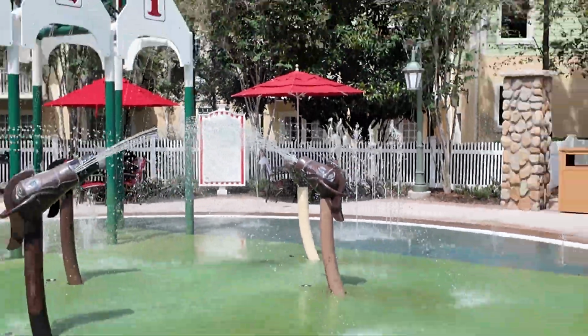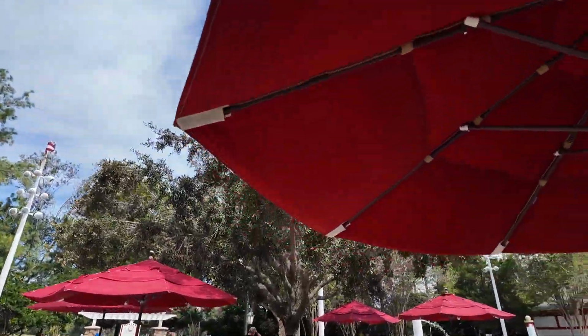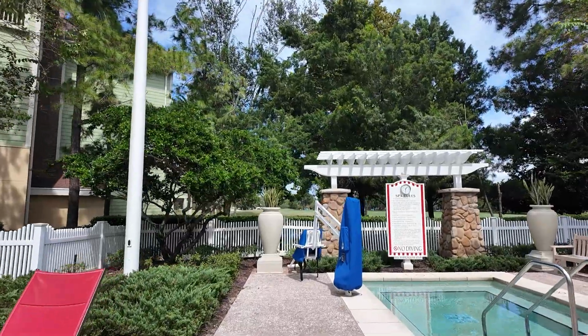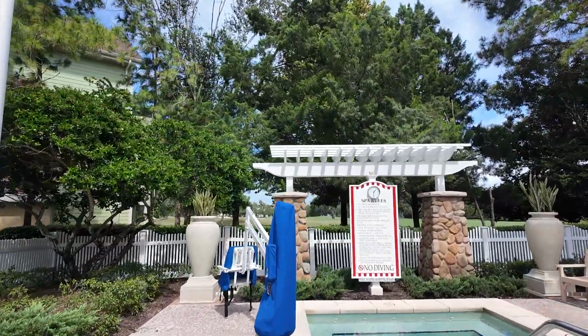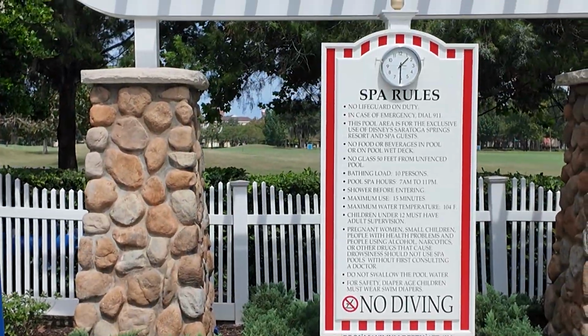I love all the theming here. I mean, there's just some small fun things. I love the red color scheme as well. But yeah, this is very cool. And just when I thought they couldn't outdo themselves anymore, here's another spa. Literally says spa. So there you go.